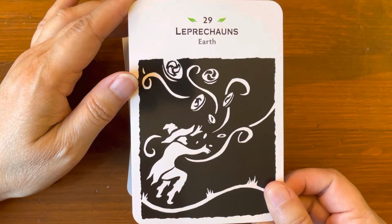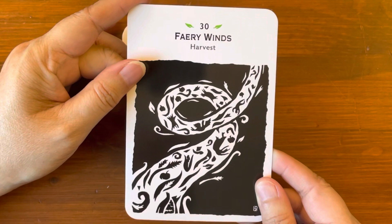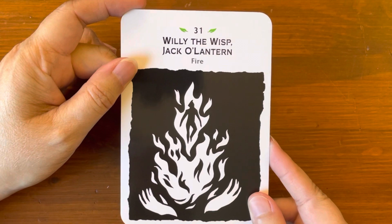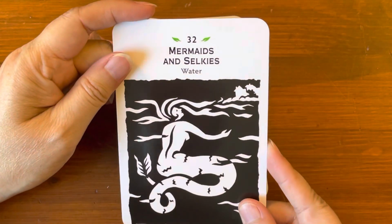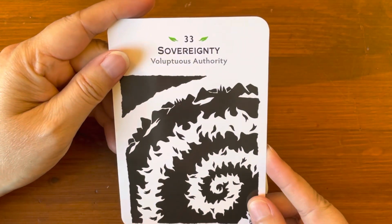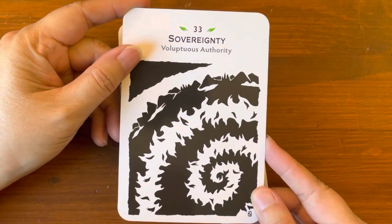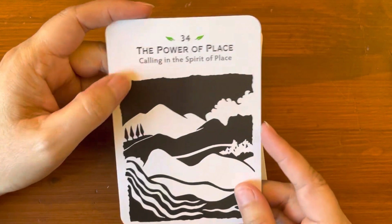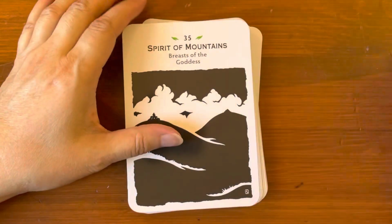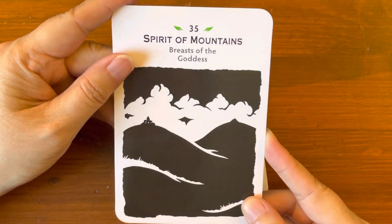Leprechauns, earth. Fairy winds, harvest. Will-o'-the-wisp, jack-o'-lantern, fire. Mermaids and selkies, water. Sovereignty, voluptuous authority. I like that word, voluptuous. The power of place, calling in the spirit of place. That can be used for land healing, I bet. Spirit of mountains, breast of the goddess.